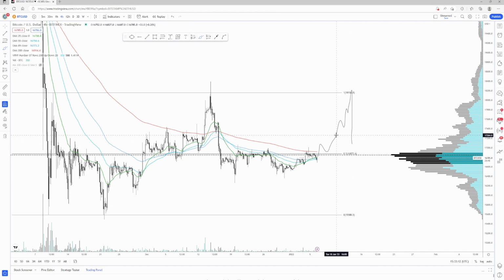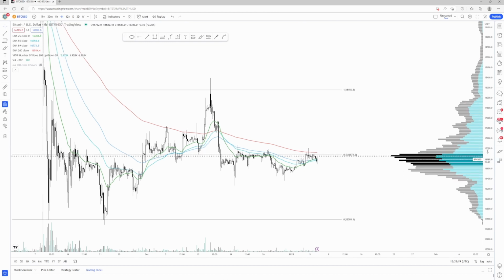Both scenarios are really very possible, and I think it's just important to note that trading around the EQ is generally a scary proposition, just because there is no clear trend, in my opinion, on the lower time frames, and it's really hard to dictate or see where this is going in terms of swing trading. Scalpers, yeah, sure, I'm sure they're having a great time, but price is moving within like a 2% range.